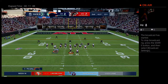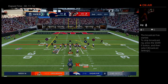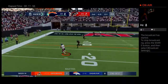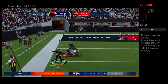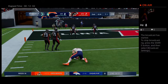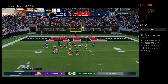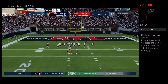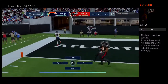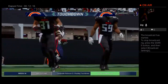2nd and 10 at the 23-yard line. Back to throw now on 2nd and 10. Open man is Kmet, the tight end. And brought down, but not before they get it inside the 10 to the 7. Complete to Mark that as a gain of 16 to set him up 1st and goal. The 7-yard line. A shotgun handoff to Patterson. And he is in. Touchdown, Chicago.